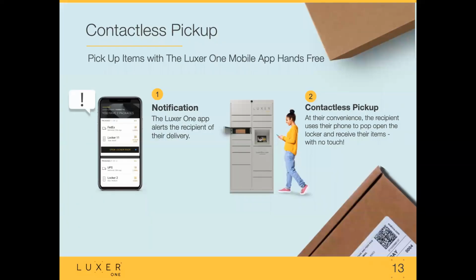And on the pickup side, what happens now is that as soon as that package is delivered and that door is shut, a couple of seconds later, the recipient receives a notification. And there's many ways to notify. Most recently, most of our notifications are now moving over to our iOS or Android app, because it's one place to keep all your information. But we still have options to email and SMS notifications that a package has been delivered.